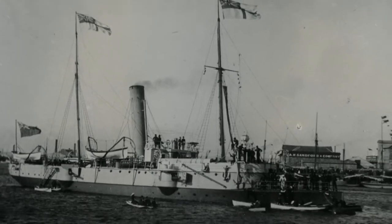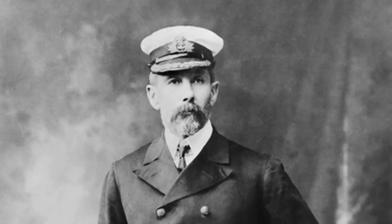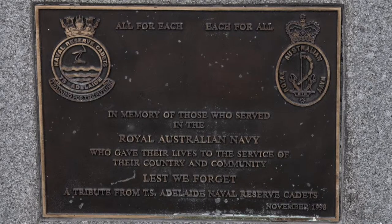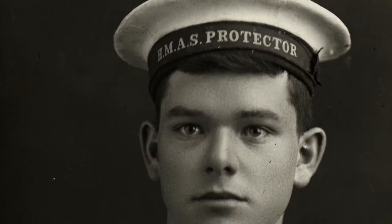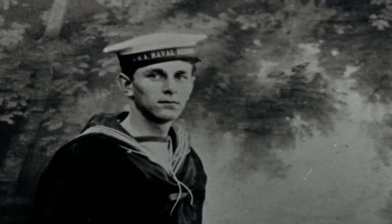For a time, the commander of Protector was William Creswell. He was a very, very good advocate for the Navy. After Federation, he assembled a fleet of ships that became the Royal Australian Navy. That proved to be a big achievement because people didn't really expect there to be a world war. But the Royal Australian Navy was actually surprisingly ready, surprisingly capable, and that was something that British officers said of the Navy. And Protector went on to serve through World War I.